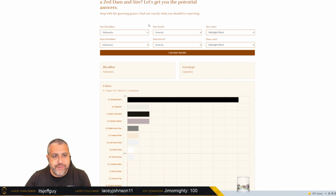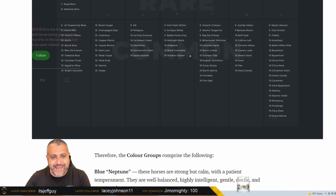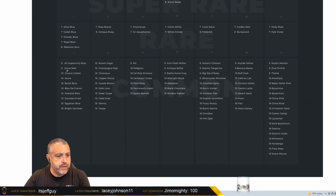Any horse on that chart that has a 10 by the color, right? Any of these 10s, Colombo Spice, Burnt Umber. If they have a 9, it's going to be different, because 9 times 9 times 9 divided by 1,000 is going to be less than 1. So you're going to have to change that.